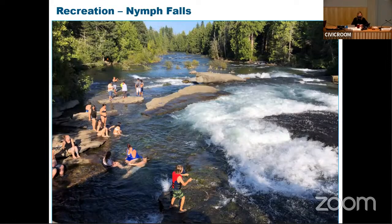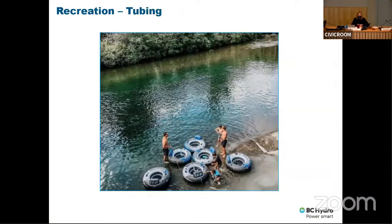And this is just downstream of Nim Falls there. So the point here is there's a lot of people in the river. And so we want to make sure that the water flows are constant. And if there is some kind of unplanned flow event, that we can have sirens in place and so forth to warn the public.